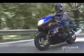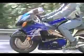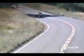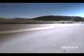Almost 500 pounds of highly aerodynamic plastic, aluminum, and steel, the Hayabusa can pierce through the air like a speeding bullet. A 1300cc four-stroke liquid-cooled engine easily propels this machine to almost 200 miles an hour, and from 0 to 60 in 2.4 seconds. It's the fastest stock motorcycle on Earth.